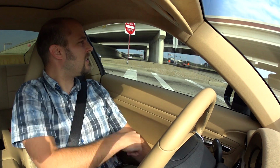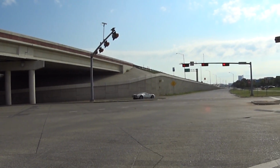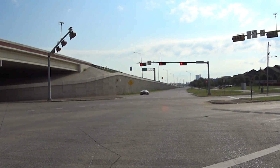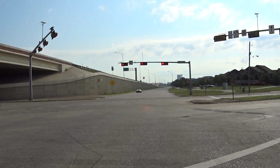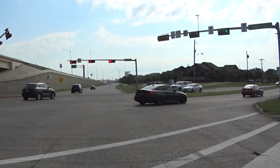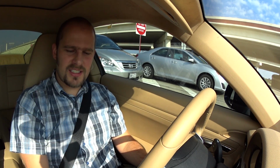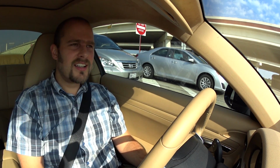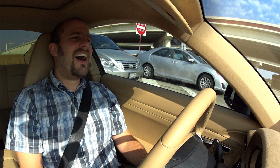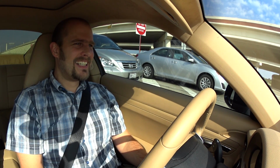Oh, nice. I don't see those every day. Nope. Wow. Nice. M4. Does it have AC in the seats? Yes. Why didn't I know that earlier? I forgot about it too.